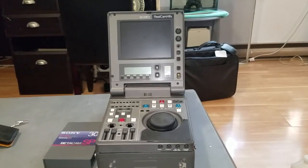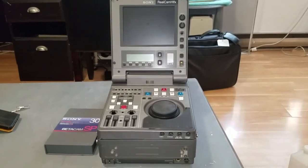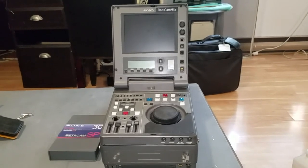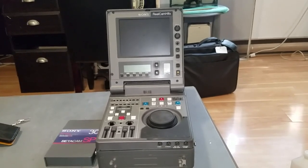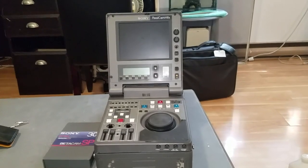Betacam also recorded a component video signal, whereas the signal recorded on a Betamax VCR was composite in nature. So Betacam and Betamax, while they used physically the same cassettes, the recordings themselves were not compatible. Betacam was a separate format.